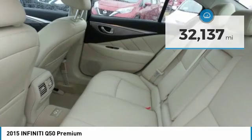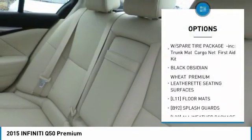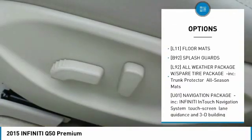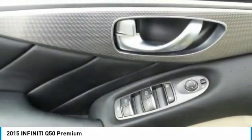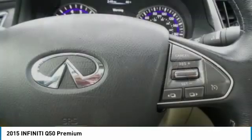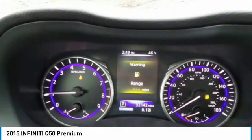Here are some of this vehicle's great options: steering wheel audio controls, power passenger seat, anti-lock braking system, all-wheel drive, leather-wrapped steering wheel, Bluetooth, adjustable steering wheel, power steering, aluminum wheels, four-wheel disc brakes. This isn't just a vehicle, it's an experience. So stop in for a test drive today.